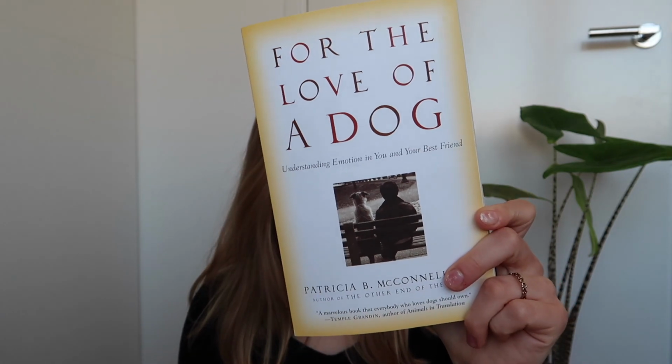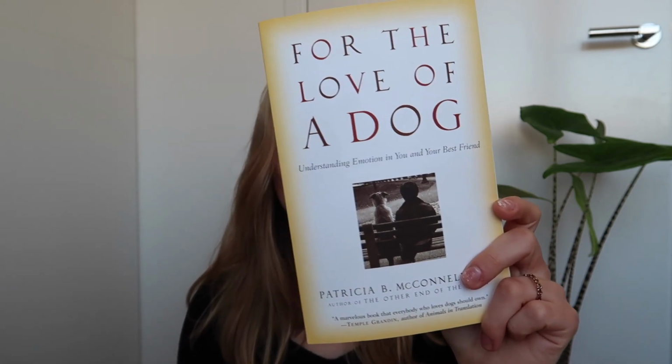So last but not least, book number 3, and yes, I do have to mention her again. For the Love of a Dog is also written by McConnell, like the first author, because I just absolutely love her writing style and the stories she tells about her border collies and her Pyrenees guard dog. I would say this book is a little more personal because it speaks about the emotions of dogs. How many times have we asked ourselves, what is our dog thinking? Is he happy right now? Is he sad right now? Or are we just completely misinterpreting the signs the dogs are giving? The book is the answer to that, I would say.